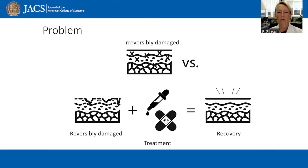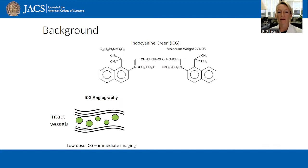Another related problem in wound healing is understanding which tissue is irreversibly dead compared to tissue where there is reversible cellular damage, for example, due to inflammation, that may need additional therapies to enable recovery. Indocyanine green, known as ICG, has long been used to identify blood flow, or conversely, the lack of ICG identifies ischemia as a surrogate marker for necrosis.